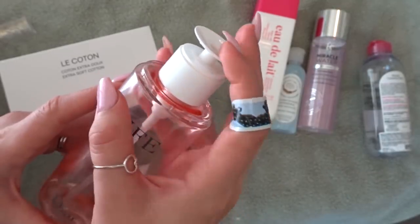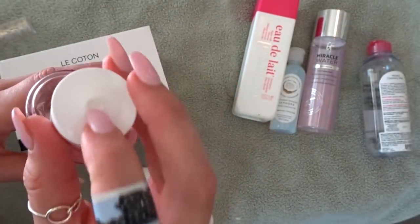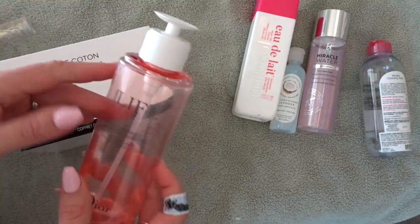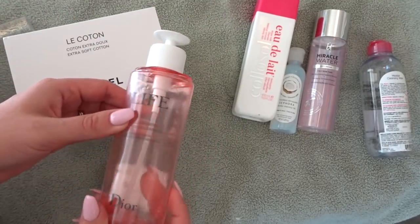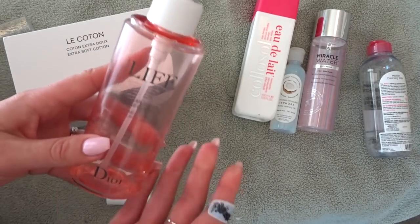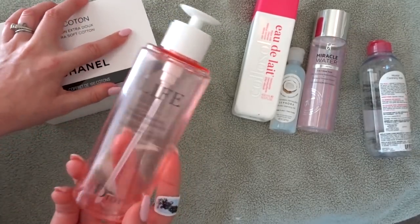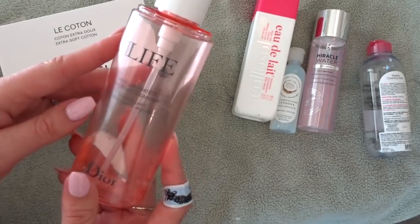But I find it kind of hard to tell how much product I'm dispensing, and sometimes the cotton pad totally blocks this little hole where it comes out, so it doesn't dispense that much product. I just feel like it's unnecessarily complicated. It doesn't need to be that hard, and it's not my favorite way to dispense the product. Also, I know this is so silly, but since it is a tinted bottle, that just throws me off. Who cares, Charlotte? For some reason, it bothers me. So even though it's pink, I would prefer a clear bottle.